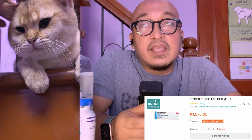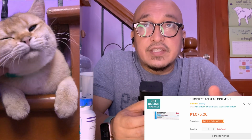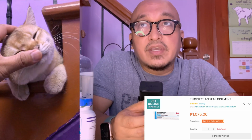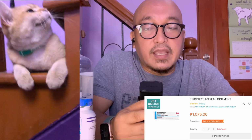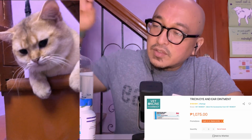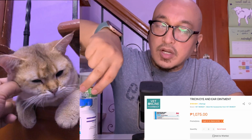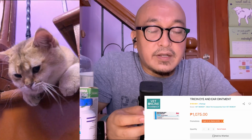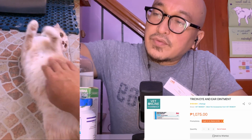What is it for? If your cats have very serious eye irritation. So if your cats have been developing a lot of eye dirt, muta, you can actually apply this on the eyes of your cats. My vet would suggest to actually use the wipes, the eye drops first. After the eye drops, then you can apply this one. Again, this is the Trisyn eye and ear ointment, but it's mostly used for the eyes.